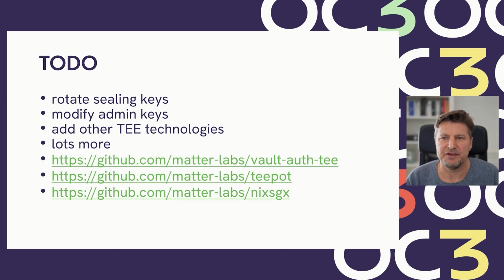Of course, the whole thing is not yet complete and has a lot to be implemented still, like rotating the super admin GPG sealing keys, removing and adding the normal admin keys, adding other TE technologies, and much more. If you want to help, just contribute to the repositories mentioned here, or fork them and run your own modifications. It's all open source and has permissive licenses, mostly Apache and MIT.